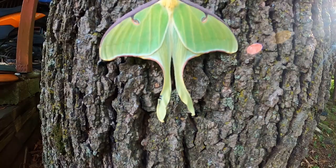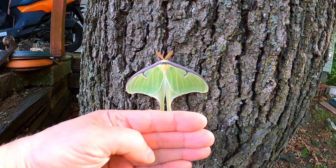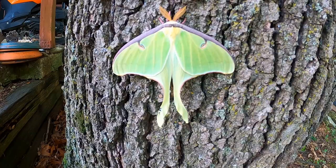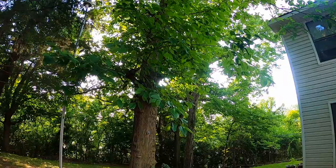The damage to its tail is not as bad as it looked at first. Now that it's drying out, that's a rather small Luna Moth. I'm positive it just came out of its cocoon somewhere. I'm not sure where they have their cocoons. I would assume up in a tree. I don't know if it fell out. Maybe it fell out of the tree.